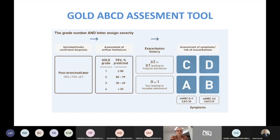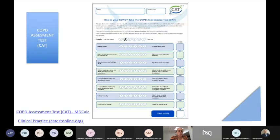Next slide, please. So this one and the following one are the different assessment tools. Again, there's a link in the templates in primary care for the CAT score, which is the COPD assessment test, and it's asking the patients to quantify on a scale of 1 to 5 how much their cough, their breathlessness, their symptoms impact on their life. Next slide, please.